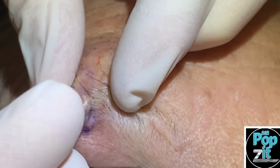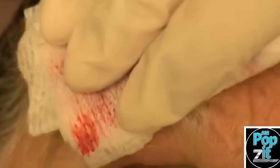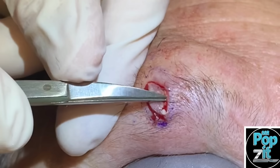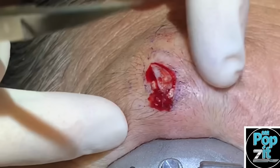That is good. Do a little bit of dissection. Let's see here if we can lift that up, just under the skin. You can see little bits of calcium coming out already there. Sometimes a little pressure and they'll pop right out.